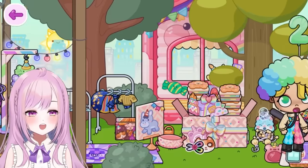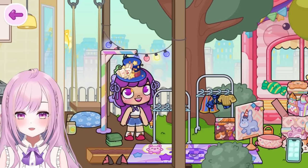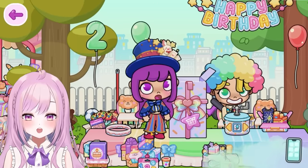Let me see what's outside. Whoa, so much stuff. Okay, Dwayne is enjoying himself. Let's try the other outfit. Look, wow, this is a magician's outfit. And the pants, and then the shirt. Ooh. Guys, what do you think of this birthday present thingy?